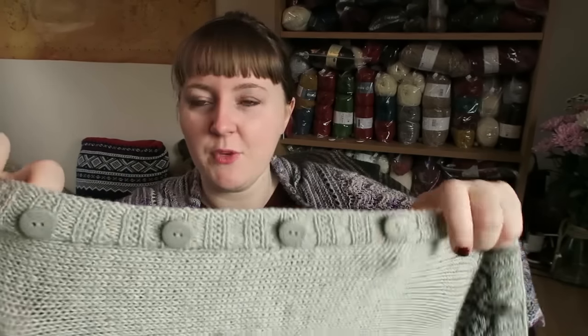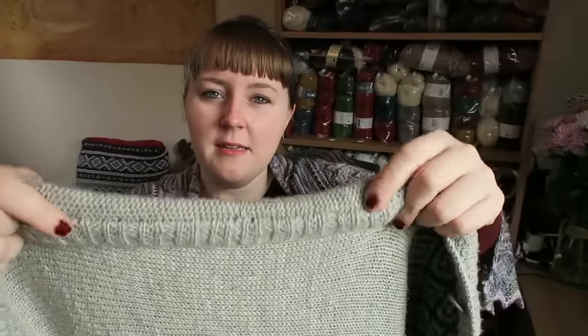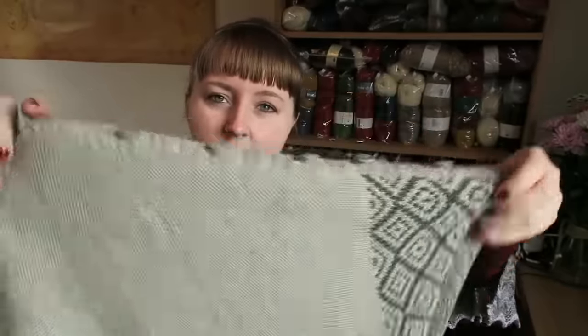And I made the button bands wrap around the steek, just like I've talked about doing with the cardigan I'm now working on. So the steek is completely invisible. It's wrapped in here. Because this is double and the steek is inside, it gets quite heavy at the front relative to the actual garment. And I really like that effect because it makes the garment, you can see how light it is.